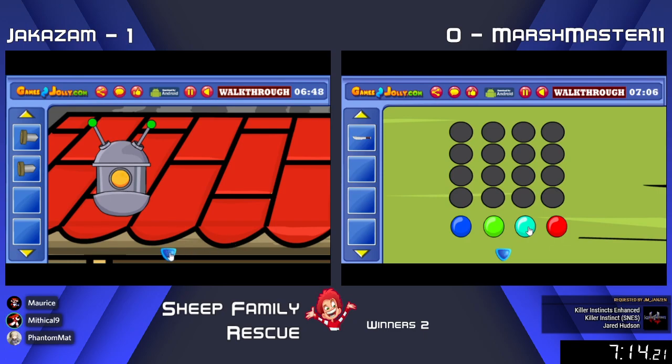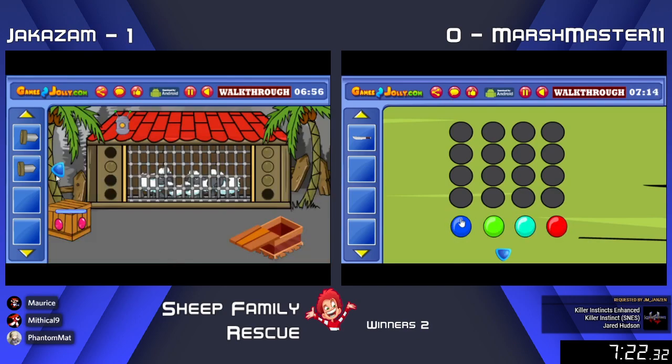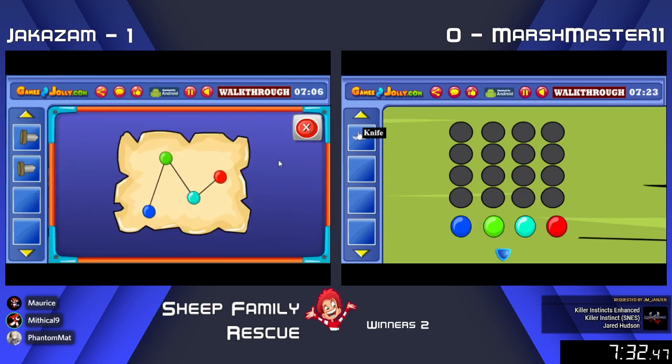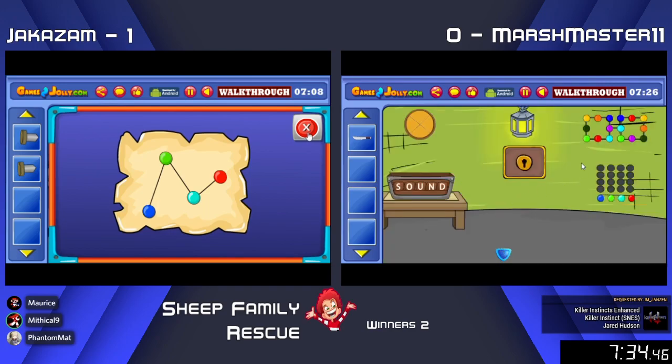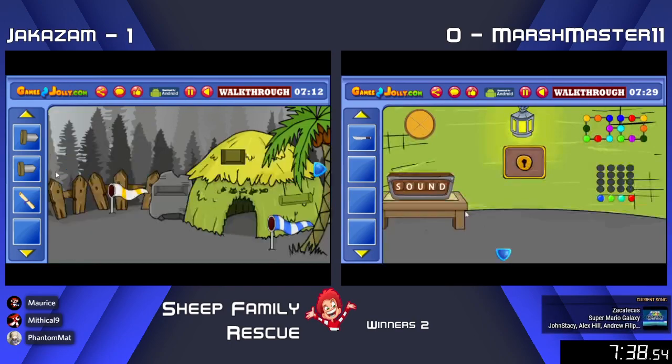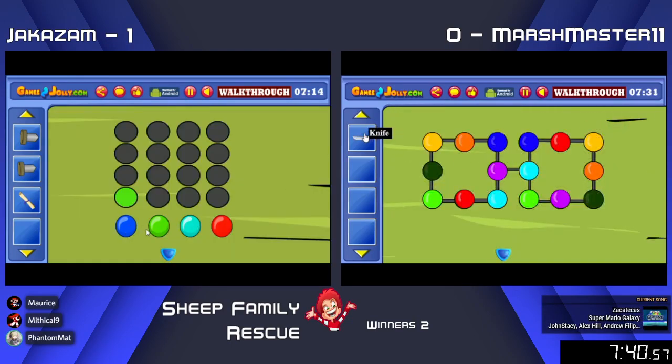Wow, that was a pretty strange sequence. There was like some awkward pauses in the middle. Right, left, pause. Left, right, pause. Okay. And that's the cluing the heights of the puzzle that MarshMaster's looking at right now. Alright. They all go in as green, okay.